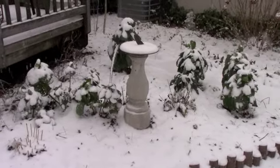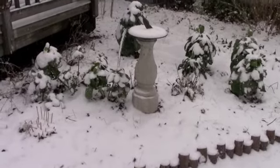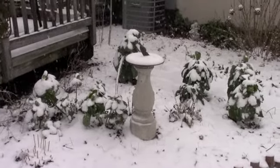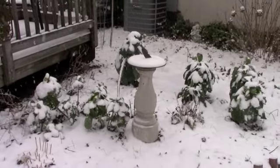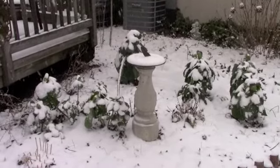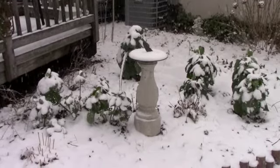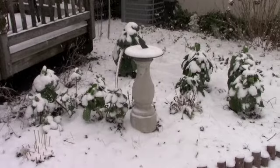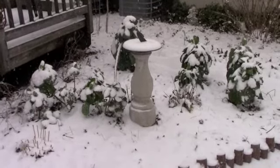Here's my triangle garden, and I have a sundial here which provides year-round interest. It's just a beautiful piece that my friends Roland and Lori put together. Mostly Roland built it, and it's just so pretty year-round. Things like that, or a bird bath, add so much interest and structure in a garden.